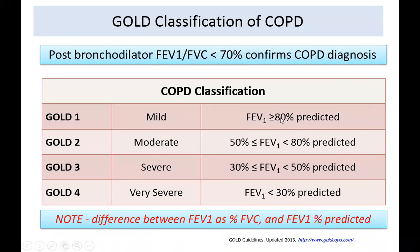It gives the staging. So greater than 80% of the normal value is mild, 50 to 80 is moderate, etc. And getting down to less than 30% of the normal value of FEV1 is considered very severe COPD.